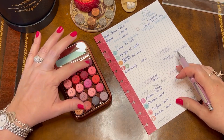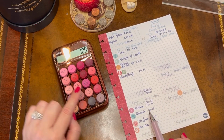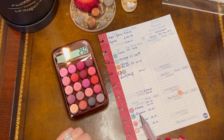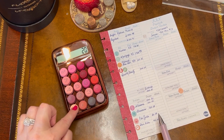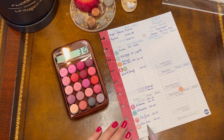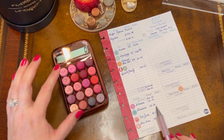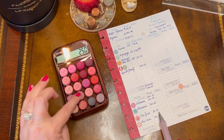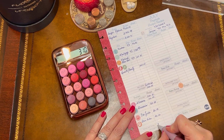So I'm going to add these up. So I have $100 for my allowance, $150 for groceries, food, fast food, $20 for car juice, and $40 for my fur kids. Let me do this again. 100 plus 150 plus 20 plus 40, so $310 for my cash envelopes.